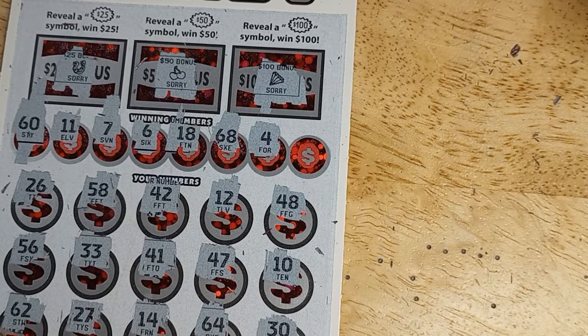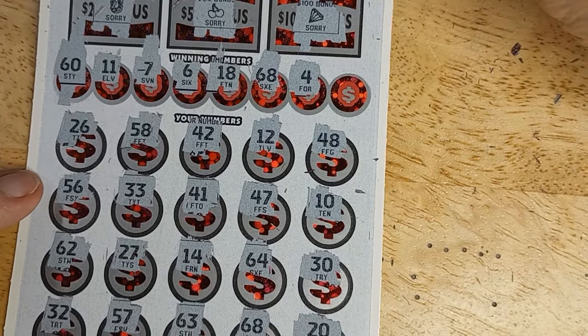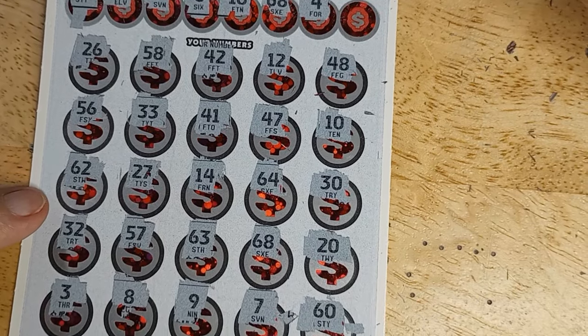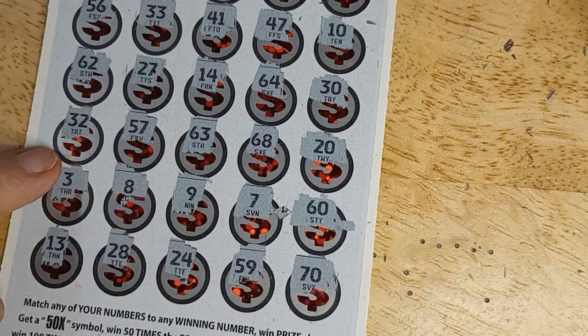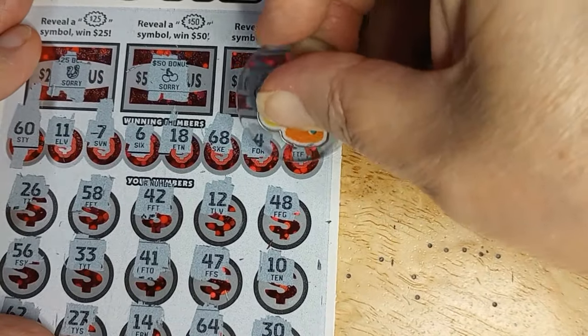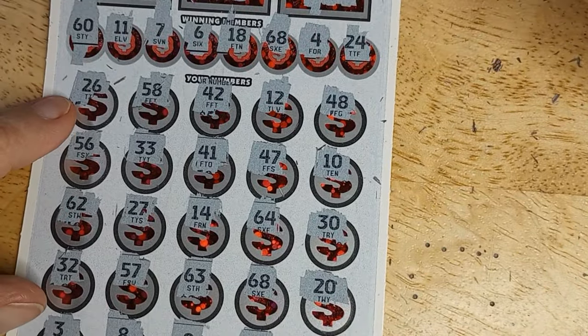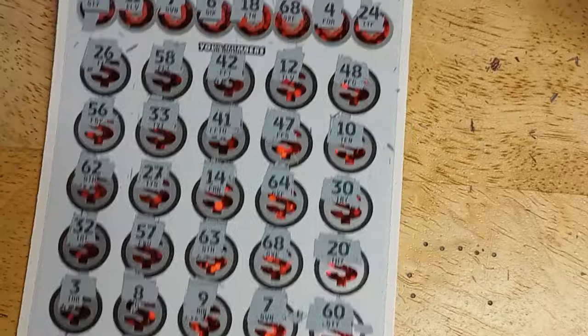Remember, there's false multipliers, but this may be a good one. 4. I know I had a 4 on the last card, but I'm not sure about this one. Come down. We got the 3, but no 4. Okay, last one, 24. Don't know. 26. Move our way down. 24, 24, 24. Nope.